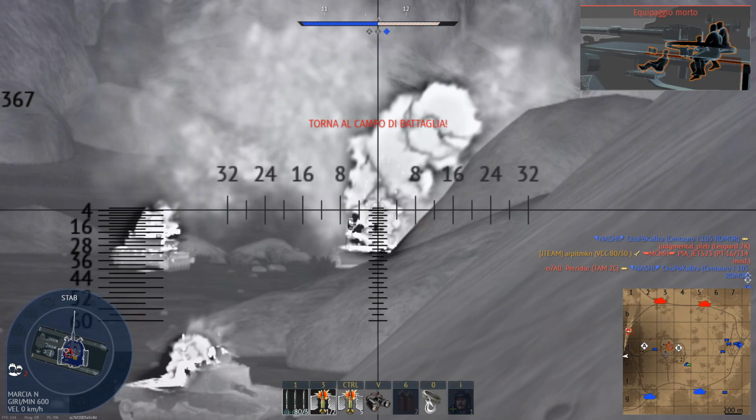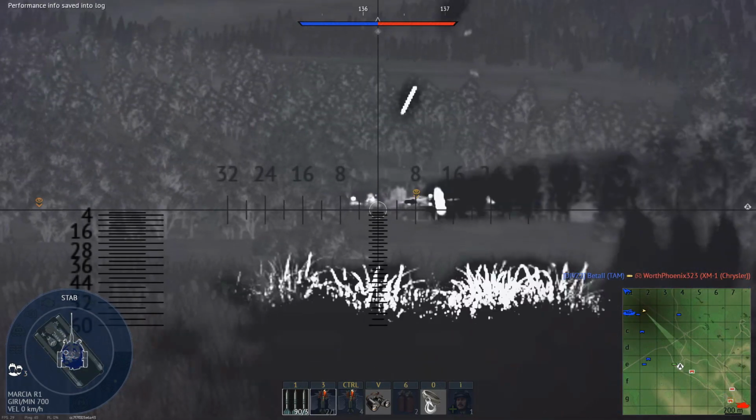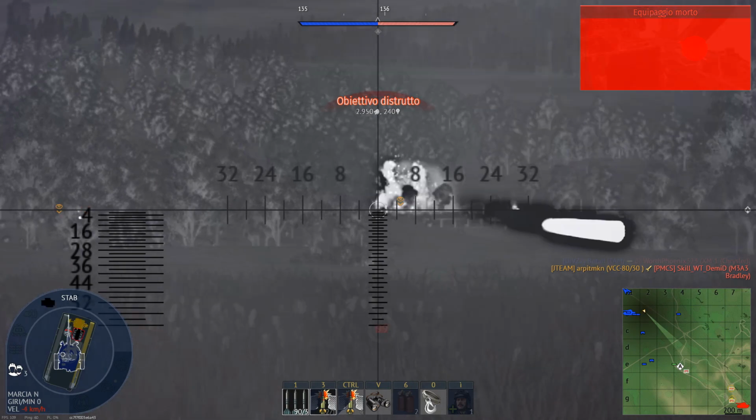The TOW launchers are capable of using the TOW-2 ATGM, anti-tank guided missile, the TOW-2A with tandem warhead ATGM, and the TOW-2B top attack ATGM.